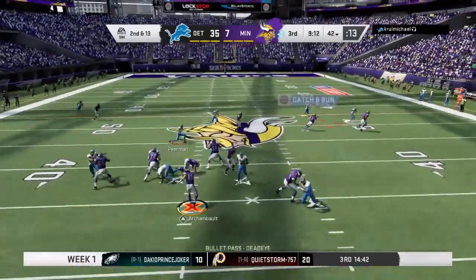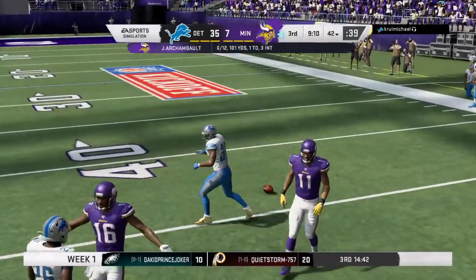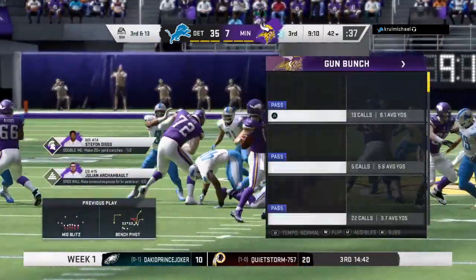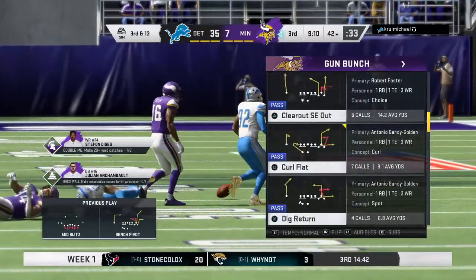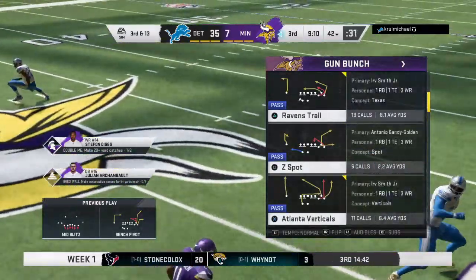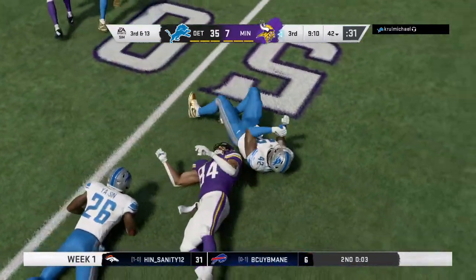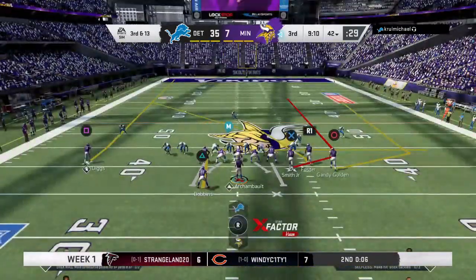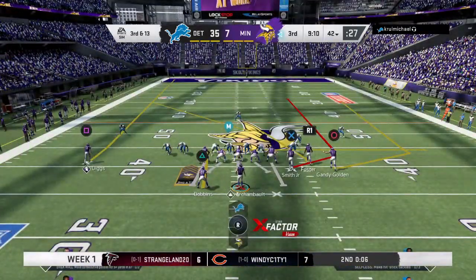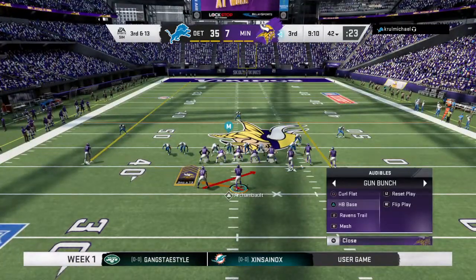Second and 13. And that'll be incomplete. Took a pretty good shot as he tried to pull that one in. Couldn't hang on, 3rd down. We have not seen a whole lot of wide open receivers. Everything seemingly has been contested. And that's another nice job there to force an incompletion. They've been very cohesive, knowing each other's moves all game long, and they've been on the spot just about every time. And they've held them in check on the scoreboard.